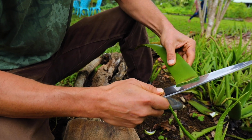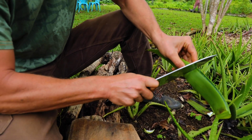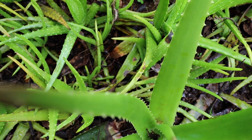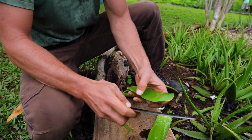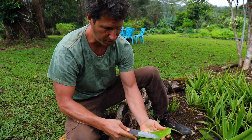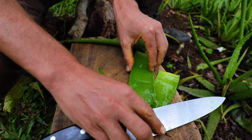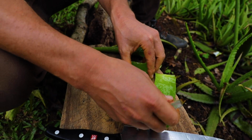But aloe can be used in so many ways. Certainly for burns and cuts, but also as a cleaning agent. It has powerful antiseptic properties. This gel inside is very hydrating. It'll also cleanse the digestive system. But here's this gel, and that's a nice size piece of, as we know it, pretty much nature's soap.